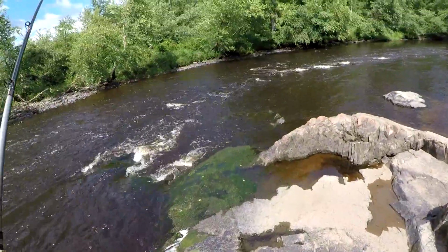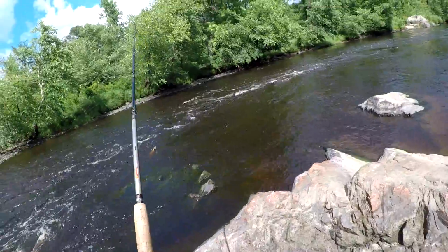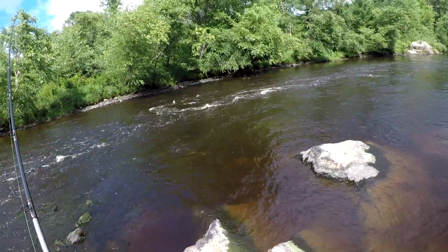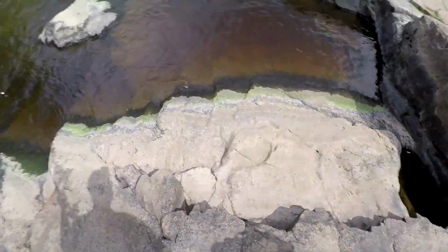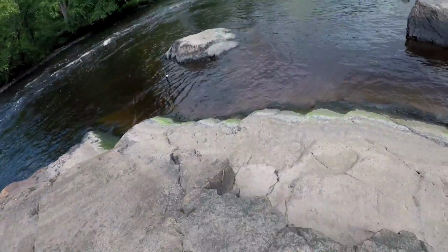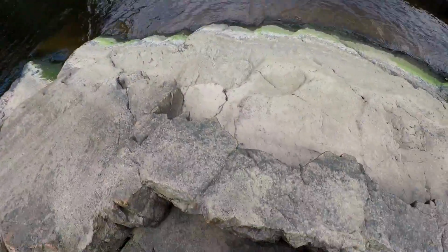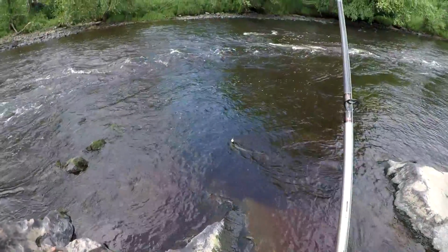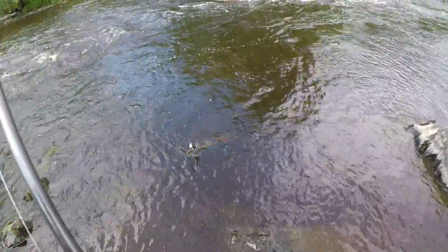Oh, there's a fish. Oh, he's in that current. Not a big one, but hooked pretty good, I think. Oh no, not really. I'm gonna see if I can get him unhooked real quick. All right. Probably, I don't know, 32 maybe.